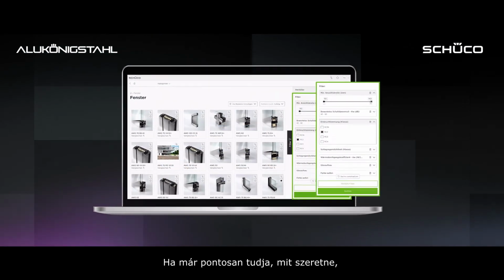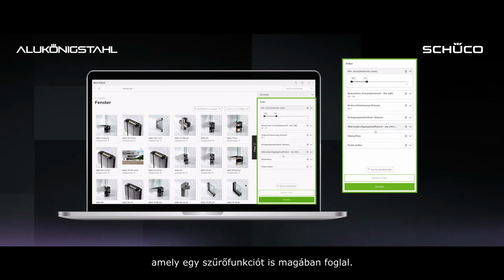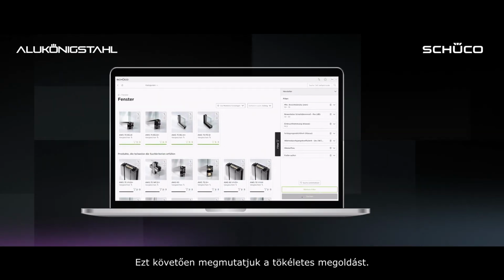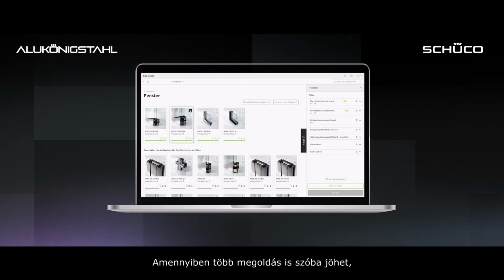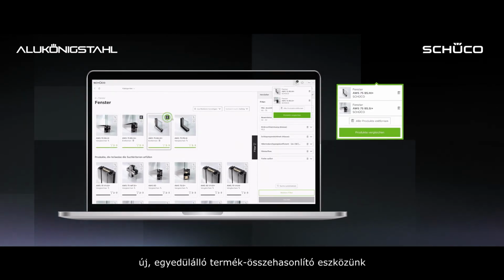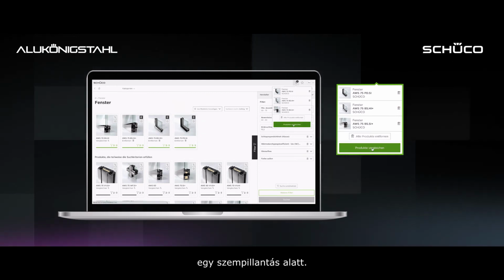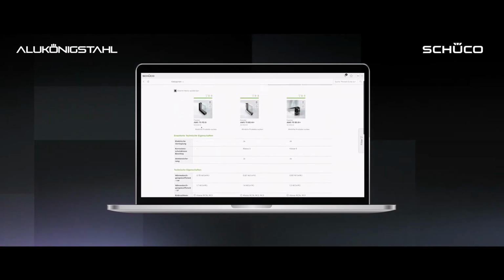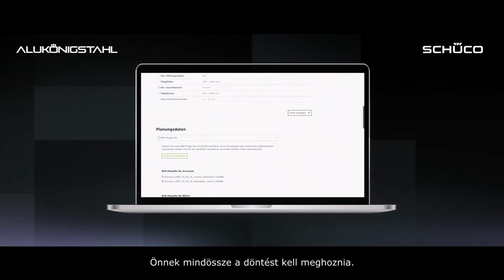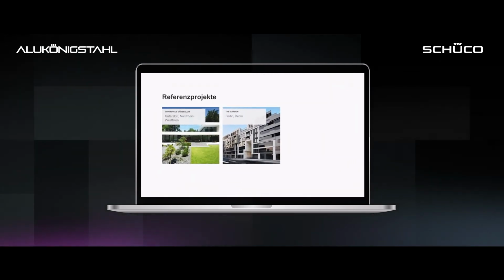If you know all of your requirements, use our intuitive search, which includes a filter function. We'll then show you the perfect solution. If several solutions come into play, our new unique product comparison tool provides you with all the information at a glance. It shows similarities and differences. All you need to do is decide, or just use it for inspiration.